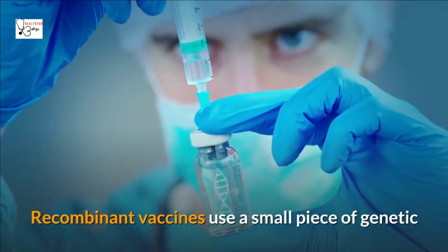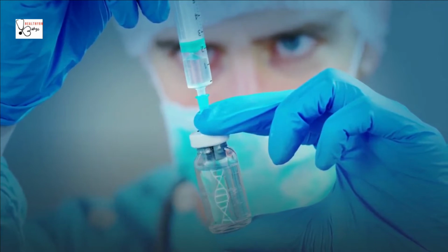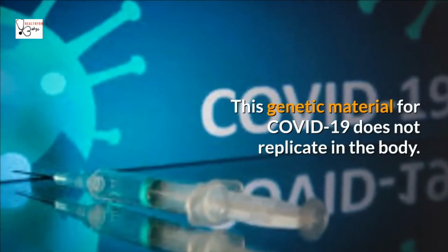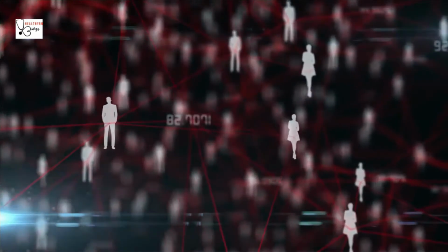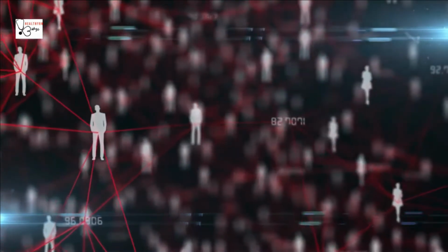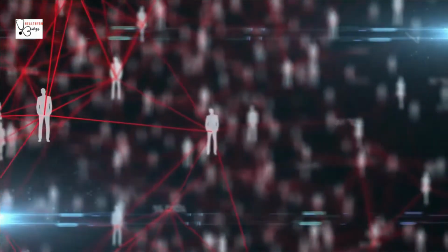Recombinant vaccines use a small piece of genetic material from the virus to trigger an immune response. This genetic material for COVID-19 does not replicate in the body. A specific piece of the virus can be targeted, and recombinant vaccines are common and generally safe to use in a large population of people, even those with chronic health problems or who are immunocompromised.